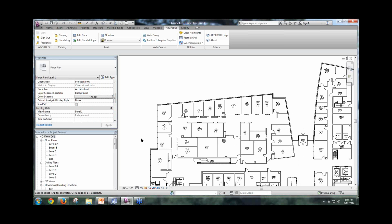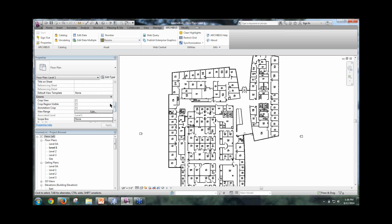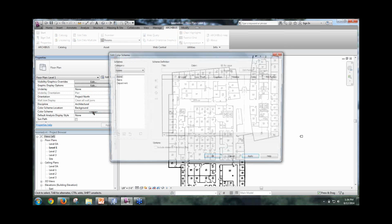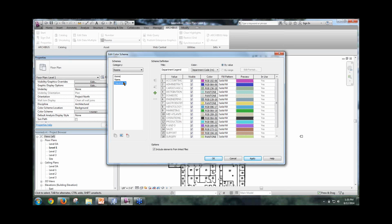You can also do highlights of a whole model through the properties dialog as well. I'll show this quickly. Color scheme. If we look at department, and we can apply.